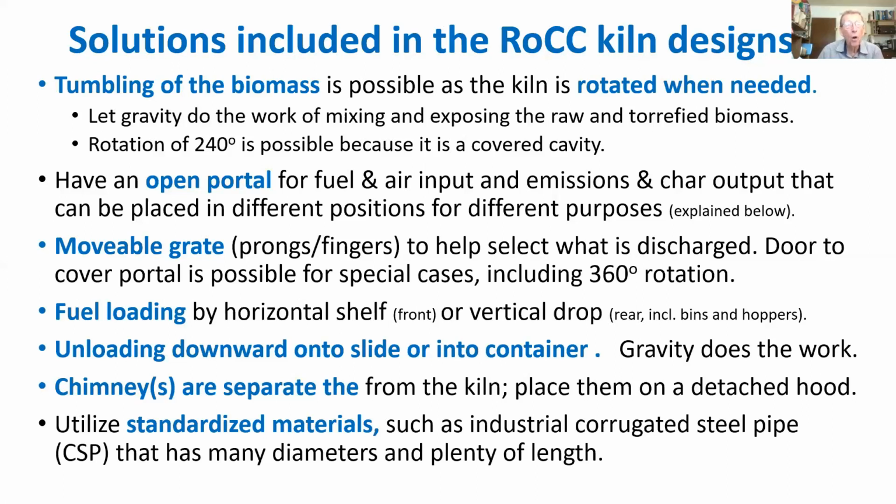It has one doorway or portal in it through which the air and fuel enter, and then the emissions and char come out through that one same opening. You'll see pictures in just a minute. And that opening has some different positions, which I also explain in a moment. It can have a movable grate or prongs that can come over this portal, and you could even have a doorway in special cases, and you can get the full 360-degree rotation without emptying everything out.